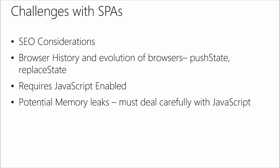And once again, some of these were greater back in the day, before certain things got added to browsers and browser support across the board. Things like the History API, for example, have really changed this landscape. But it's important to note, depending on what you're doing, there are SEO considerations. SEO depends on your site being crawled, and so that means the data needs to be in the page.